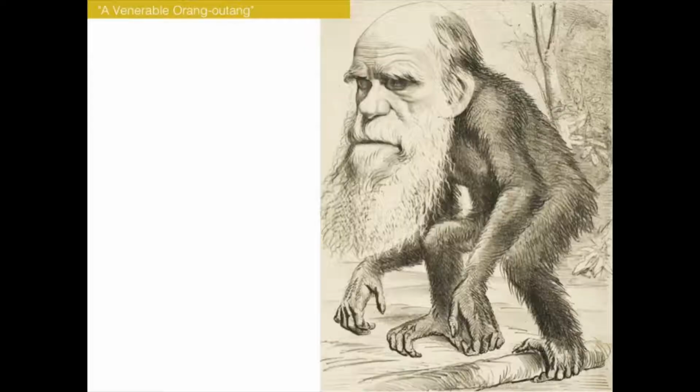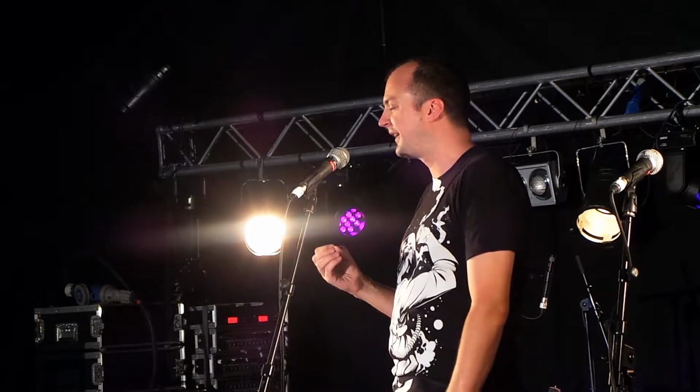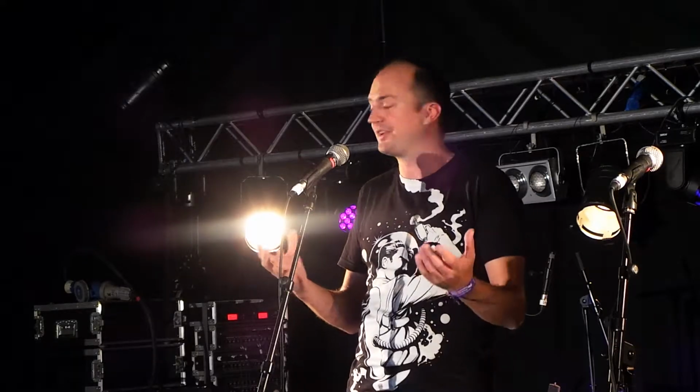So Darwin got a load of stick at the time, as you can see in the picture, for preaching evolution. A lot of people didn't buy it, didn't like it. I think it was anti-religion. Nowadays, the argument is pretty much won, isn't it? I think we all believe in evolution, or at least most of us do.